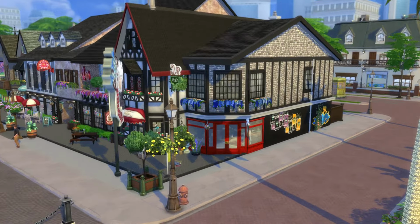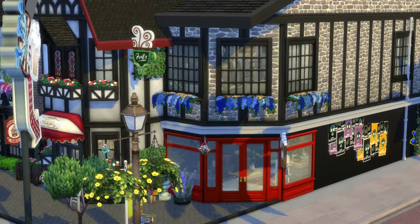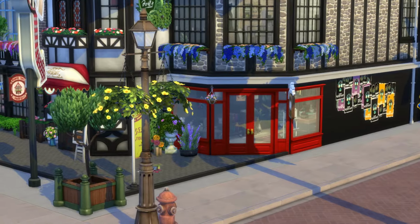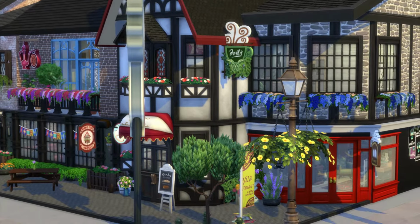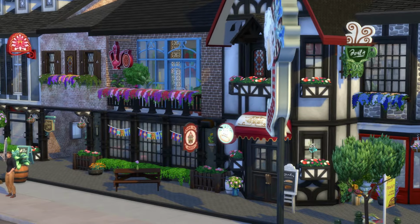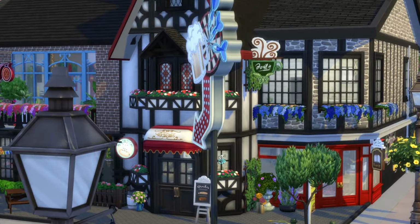On the bottom you have a bookstore and then above it is one of the apartments. I love those red doors. It's so pretty. I really like the overall style of this. It's definitely better suited for Windenburg. I did make it for the large lot in Magnolia Promenade, but you can definitely put it wherever. It's a 40 by 30 lot, long ways.